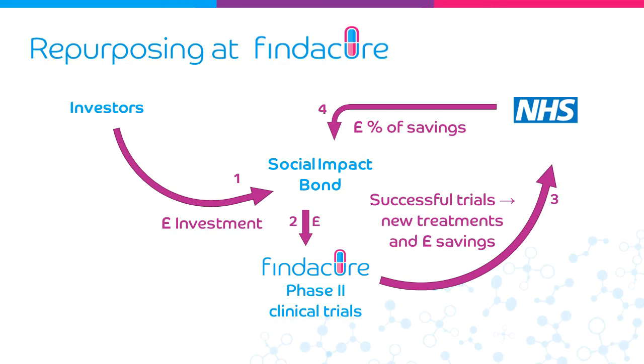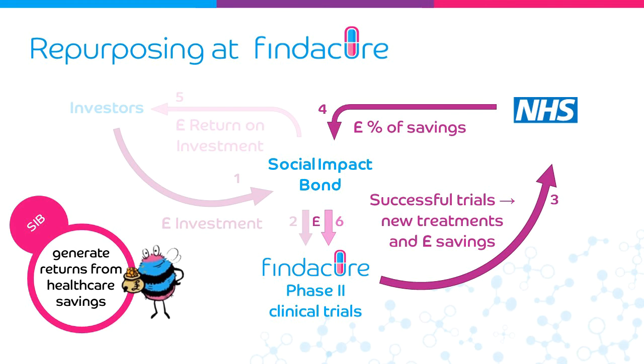With that, what we want to do is ask the NHS to repay a small amount of money they save back into our social impact bond. This generates some returns for our model. We can therefore pay some money back to our investors, return their investment, possibly pay us some profit if that's suitable. And with any leftover money, we can then reinvest that in further generic drug repurposing clinical trials. These will be relatively small, academic drug driven, with a certain potential to make some difference with this model. Essentially, we're generating returns from healthcare savings, and if we're successful enough, we have a self-sustaining system here that doesn't need further investment.